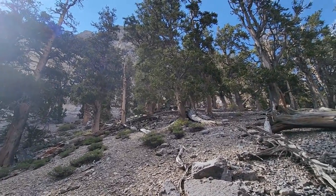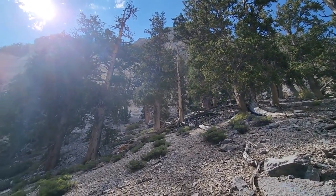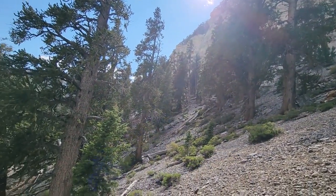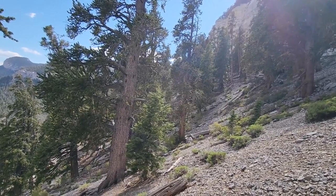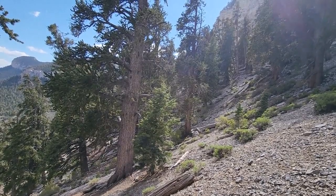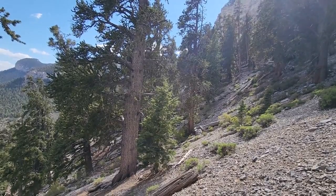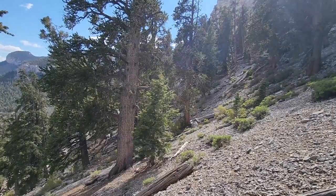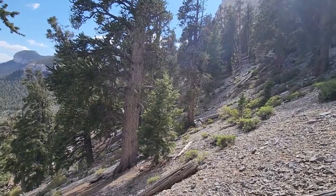In fact, we might even be past the saddle, not sure, just couldn't say. But I think that, yeah, it's not a horrible traverse along the edge here where I've been, at this altitude. And I do believe that you could approach Mummy's Forehead from Deer Creek Road by this route that I've taken.